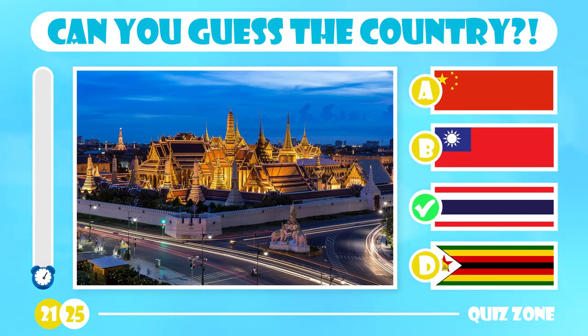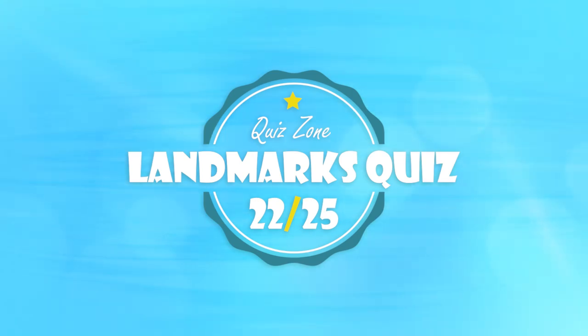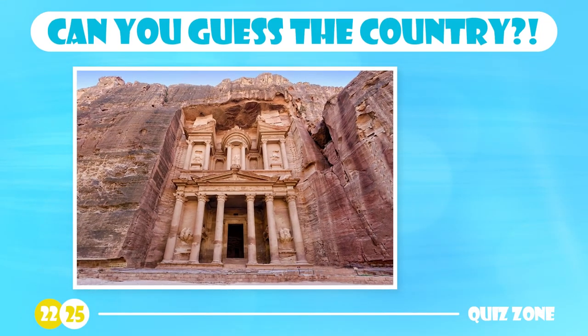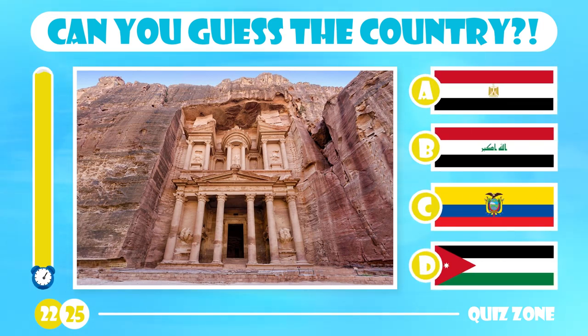This palace in Bangkok is famous for housing the Temple of the Emerald Buddha, where you'll find one of Thailand's most important and sacred artifacts, the Green Jade Statue of Buddha. This ancient lost city is one of the most spectacular archaeological sites in the world. Can you guess where it is? Is it in Egypt, Iraq, Ecuador, or Jordan?